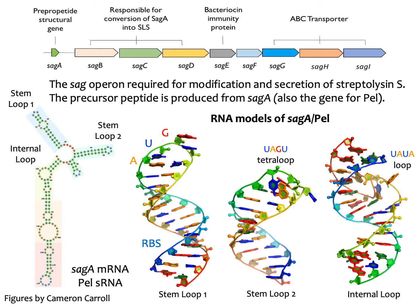Our lab has synthesized several different regions of the PEL-SAG-A RNA transcript that were predicted to contain secondary structure. We have created 3D models of these regions that include key structural features, such as the ribosome binding site and the start codon for streptolysin S, shown here.